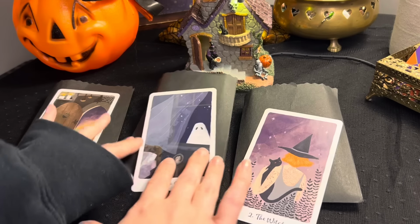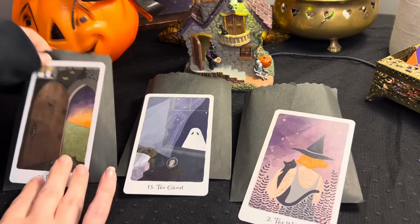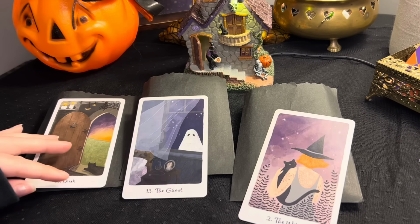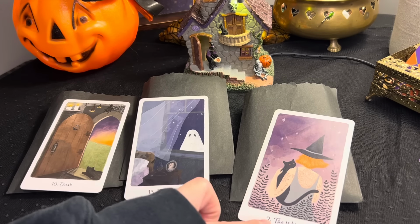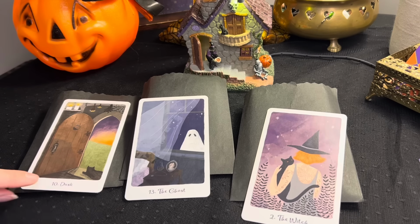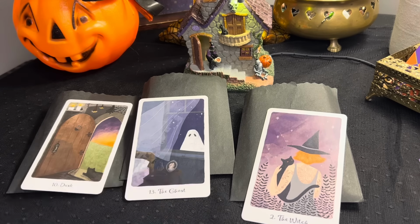All right, so those are the groups. So we will see which one you feel drawn to. Maybe that helped you decide. So just to remind you, we've got Dusk for group 1, group 2 is the Ghost, and group 3 is the Witch. The numbers on each of the cards that might help you pick is 10, 13, and 2.